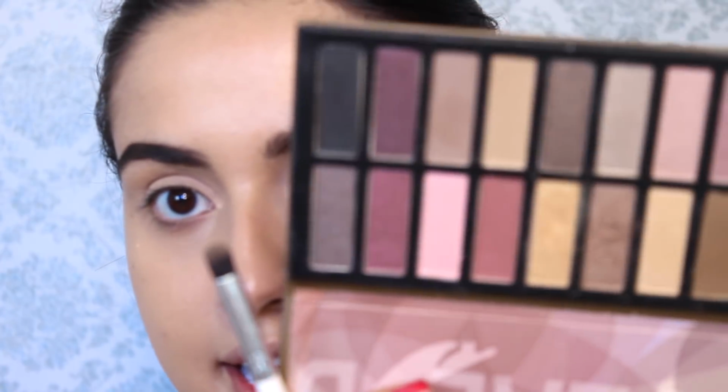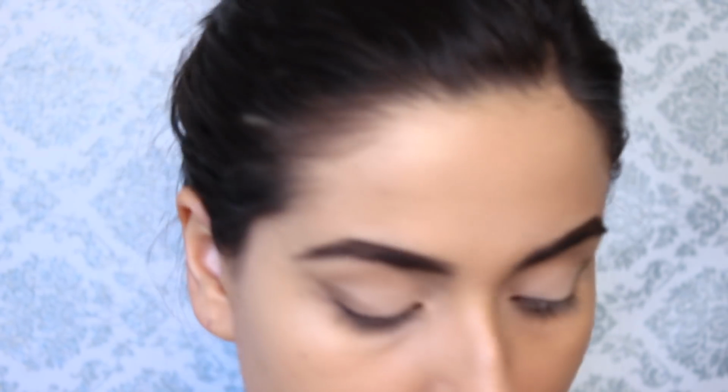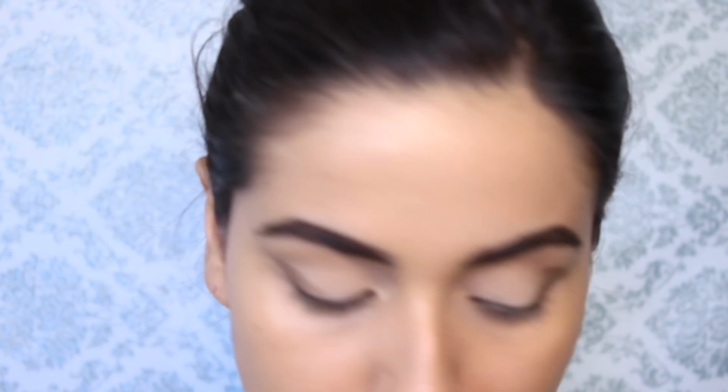I'm going to do a very defined outer corner. So I'm going to use this palette for, I think, the entire eye look. So I'm going to go in with this very nice matte brown color. I'm going to just put this right into the outer corner because we're going to lay down a black. So you just want to have some kind of color to blend the darker colors into. So that's why I'm doing this.